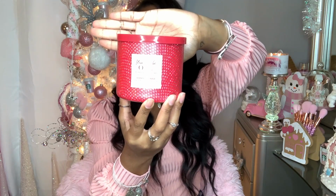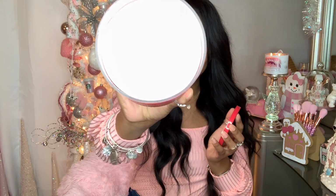I've been wanting to try this. So, I ended up picking up two of these online. They didn't have this one in my store, so I picked it up online. And it is this one. You're the One. I don't like the packaging. It's red. I don't like red really, I prefer pink, but this is what this one looks like, and it smells good. It's more of a floral scent.